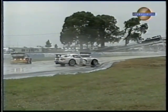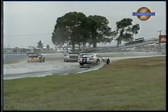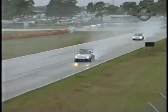And this is before the break, we were talking about how slick it was here in the carousel, and there's an excellent example of how slick it is in the carousel. Olivier Beretta, number 51 Viper, a twin spin. I've not used that term since I was jockeying years ago. Well, that was a twin spin.